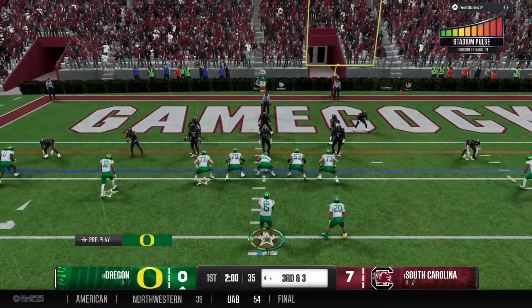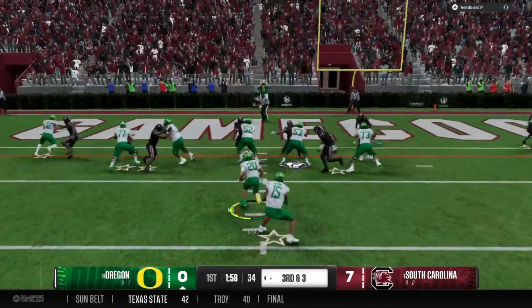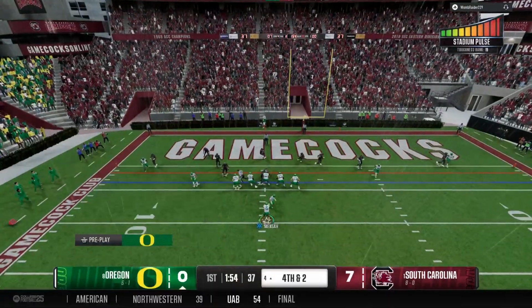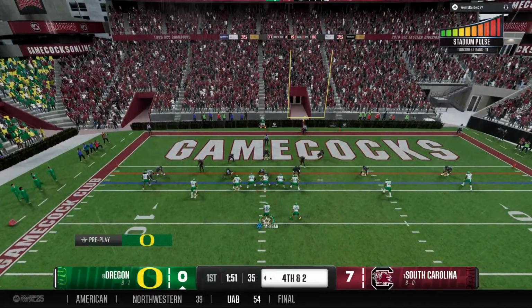Crucial. Third down coming up in the red zone. Can they keep the drive going, or do they have to settle for 3? And the play goes nowhere. Picked up about a yard, but it'll be 4th down.